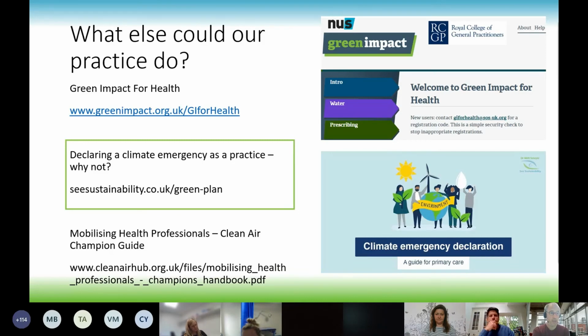And what else could our practices do? Well, we've heard about some of these. We've heard about the Green Impact for Health scheme, and I know that some of you have signed up to that already. This is looking at environmental sustainability or environmental impact collectively. We've mentioned declaring a climate emergency, and the question that I would say is, well, why not? Why are we not telling our patients that this is something which we recognise as important? The population are recognising it increasingly, so we can use our voices to add that weight. And then there's a Clean Air Champion Guide for health professionals on the Clean Air Hub. Certainly locally, we've got some funding in the northeast to send clinical staff on this, or have had people sent on it as a result. And I think we're just waiting for the next courses to be up and running.